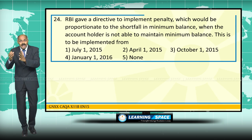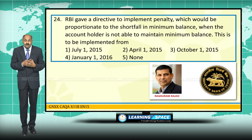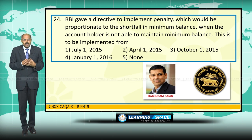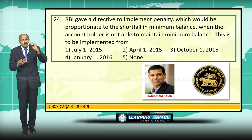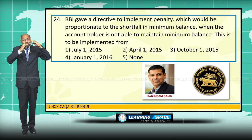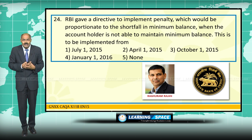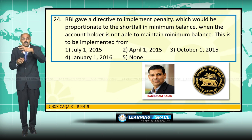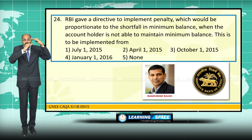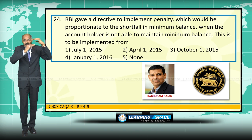Friends, the RBI gave a directive to implement a penalty proportionate to the shortfall in minimum balance when the account holder is not able to maintain the minimum balance. I will explain this. Let us assume you have a bank account with the State Bank of India. If the minimum balance prescribed is 1000 rupees and your balance falls below 1000, previously they used to impose a standard penalty of maybe 100 or 200 rupees as per the norms. But as per the recent instructions given by RBI, if your minimum balance requirement is 1000 rupees and your balance goes down to 900 rupees, the penalty is to be imposed for that 100 shortfall only, not for the entire amount.